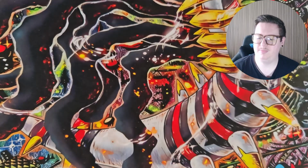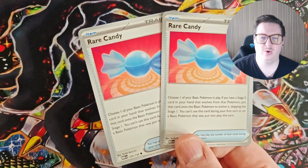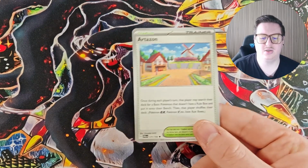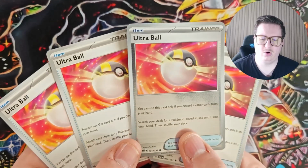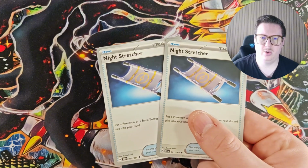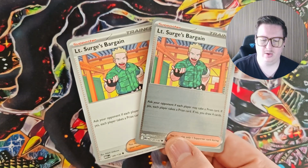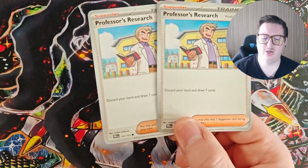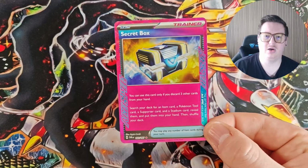Buddy-Buddy Poffin, a Counter Gain, 2 Mega Signal, 2 Rare Candy, an Artisan, 1 Iono, 2 Boss's Orders, 4 Ultra Ball, 2 Night Stretcher, 3 Earthen Vessel, 2 Lt. Surge's Bargain, 2 Professor's Research, and a Secret Box Ace Spec.